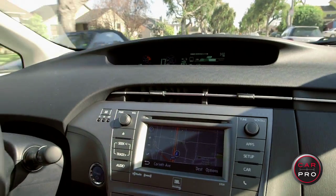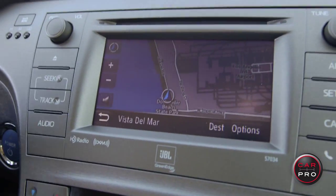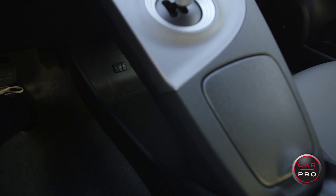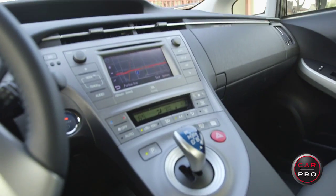The Prius hasn't had a full redesign in over 3 years, so it doesn't seem quite as easy to use or as clear as the newer Toyota versions. The center console's a little awkward. It can feel tight for some people. The storage space isn't that big, and then they have what they call this kind of flying buttress look down here, which gives you some extra space, but it's awkward to use.